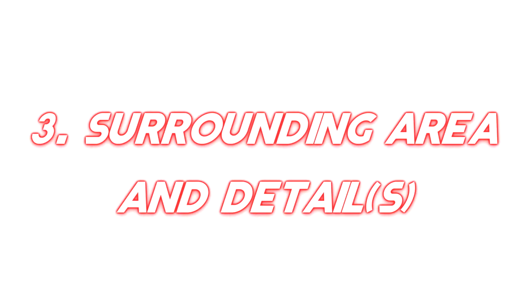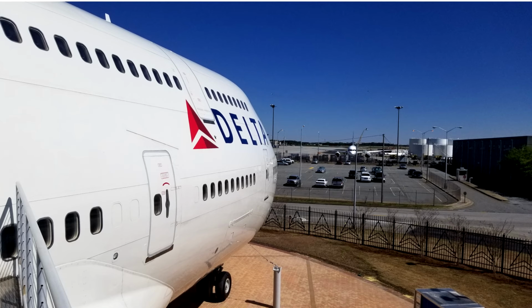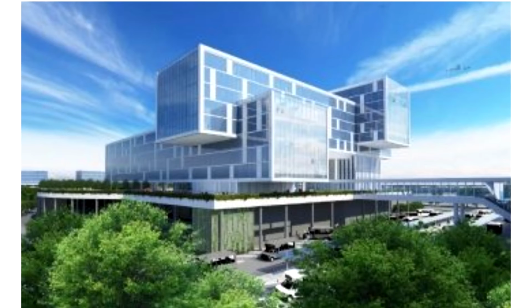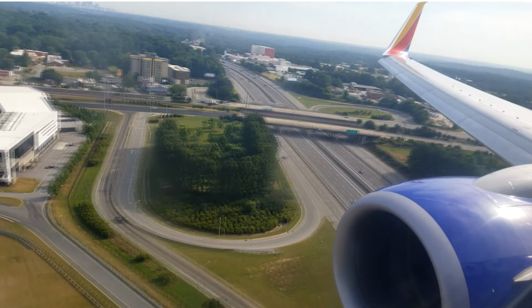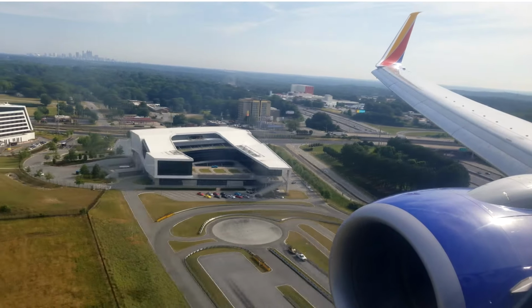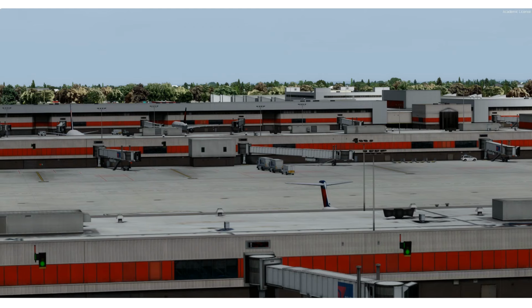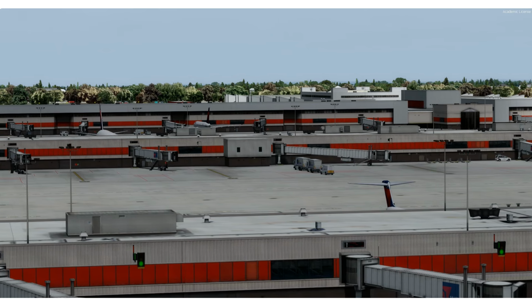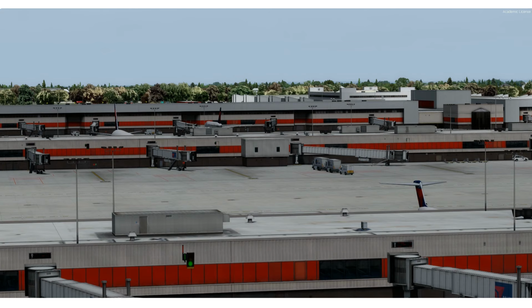Number 3 is surrounding areas and details. There's a lot of really cool things that can be added to the scenery to make it better that they don't have right now, such as the 747, 757, and DC-9 that sit outside at the Delta Museum, the new hotels, the new Porsche headquarters and test track that you fly over on one of the approaches, and the surrounding area itself. These are really cool things that are physically there that you see when you're flying in and flying out. And I think that if Imaginesim added them, it would be really amazing.